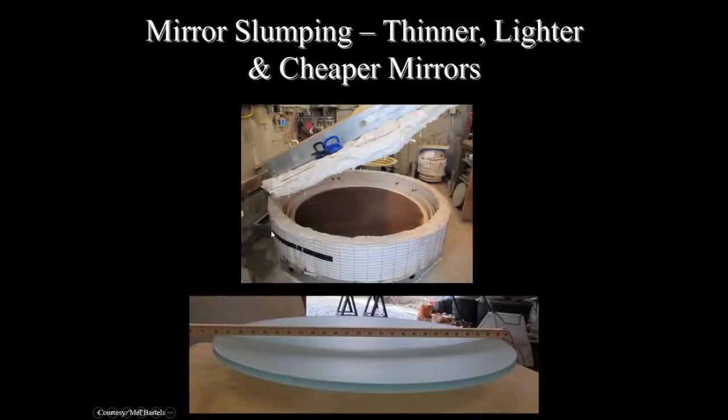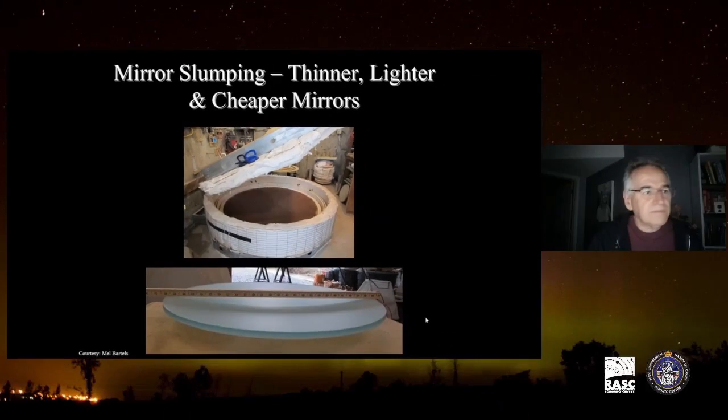I believe it's 42-inch. And this is one of his slump mirrors. And if you know much about glass, look at the color of that glass. That's plate glass. That's cheap plate glass. You probably only spent a few $100s on that glass. But they successfully slumped it, and he's actually working on that mirror right now. And in fact, he's got dual 30-inch mirrors that are 3/4 of an inch thick that he's completed. Just fantastic. The price of these things is just coming straight down.